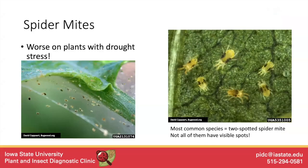Okay, everybody's favorite, spider mites. I'm sure that most of us, if you do any home gardening, or like fruit and vegetable gardening, are somewhat familiar with spider mites. I only brought them up because they are very common and they tend to be really bad in drought years. So in Iowa recently, spider mites have likely been a lot worse than they have been in really wet years or really heavy rainfall years.